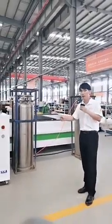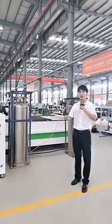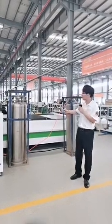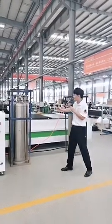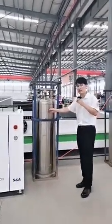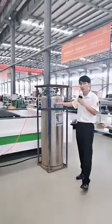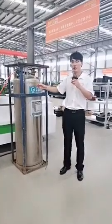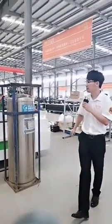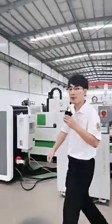And just now we mentioned that we were cutting a carbon steel sample. When we cut carbon steel samples, we need to use oxygen. This part is a gas tank. This gas tank is the nitrogen gas tank. Just now we were using this one. This one is the oxygen gas tank. And come back, we can check more details of this machine.